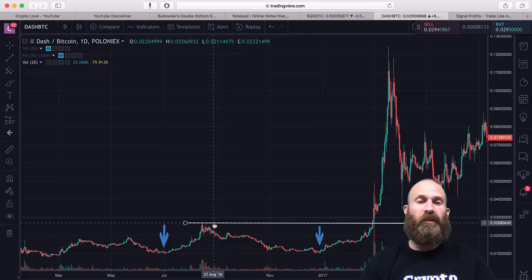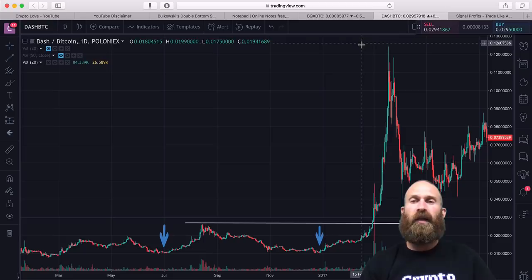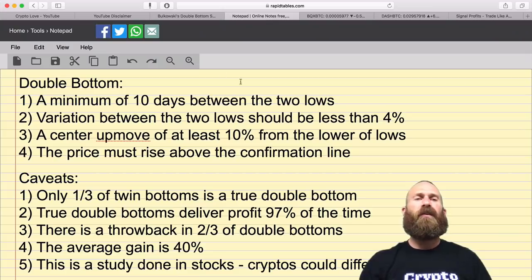Look at this. The confirmation line down here at, oh no, excuse me, 2.6 million Satoshis, and then this goes up to 12.4 million Satoshis, so 600% profit. Holy crap. So, very reliable indicator, just to reiterate.